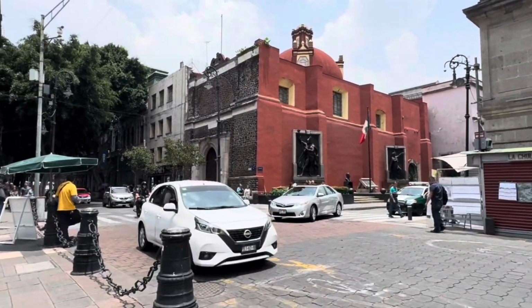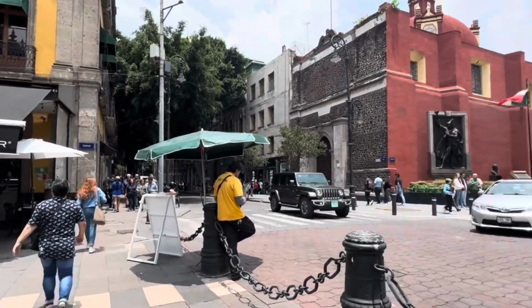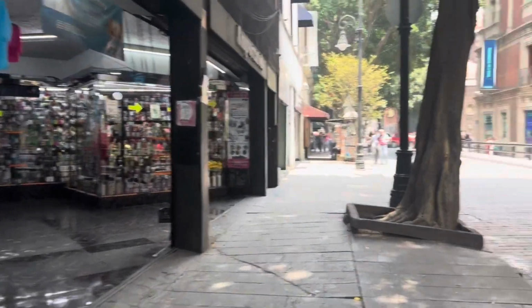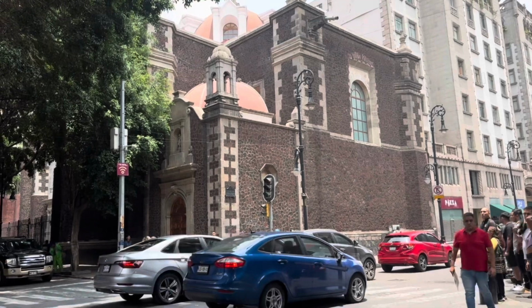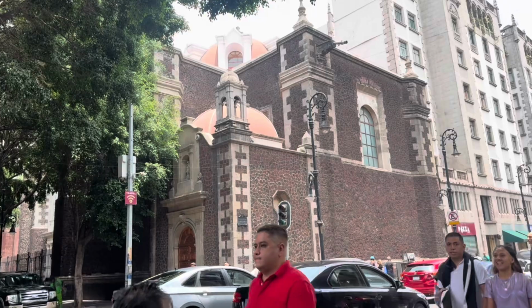So at this point we are heading to the church. Look at it. This building is, I don't know yet. So we are here at Calle de Bolivar.